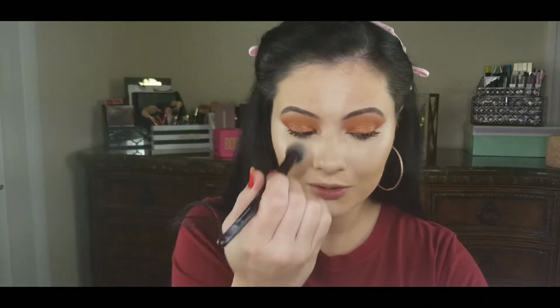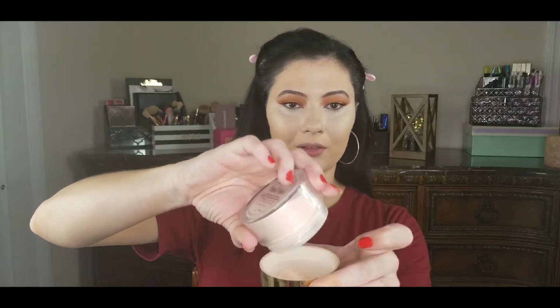Let me move that guy down. And I'm just going to sit here and work on this. After we've got all our concealer blended out, we're next going to take the Too Faced Peach Perfect Mattifying Loose Setting Powder. I'm going to take a little bit of that. Dump that guy in the lid. I already had a little bit on top from before. Whenever I'm self-tanned, I love this powder.